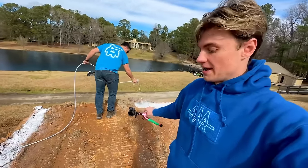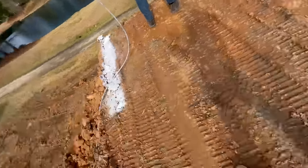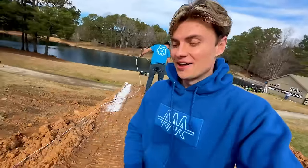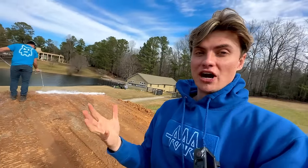We're painting the ramp so that when we're driving it, we have a lot of visual cues of how to line this thing up. Because remember, we literally only get one shot. There's no way this car is jumping off at this full speed and somehow landing and being able to drive again without it being completely totaled.